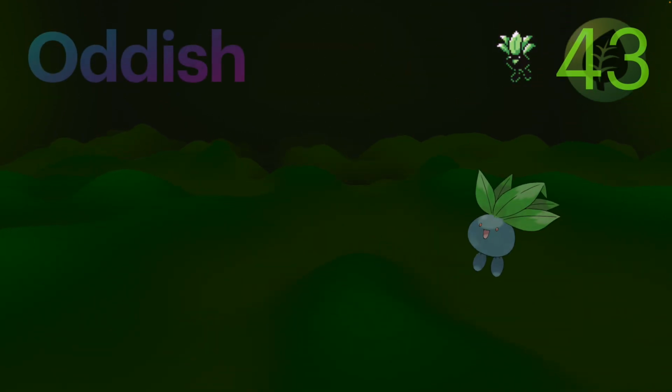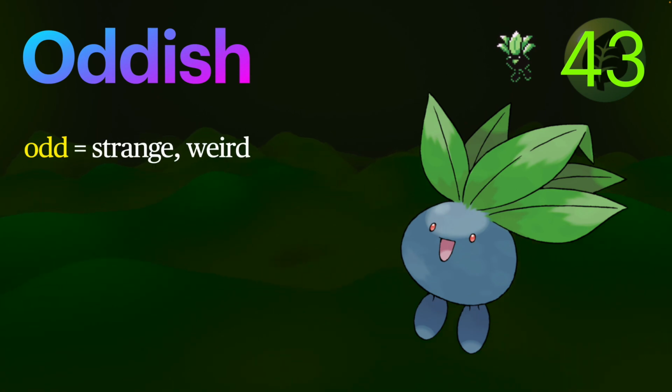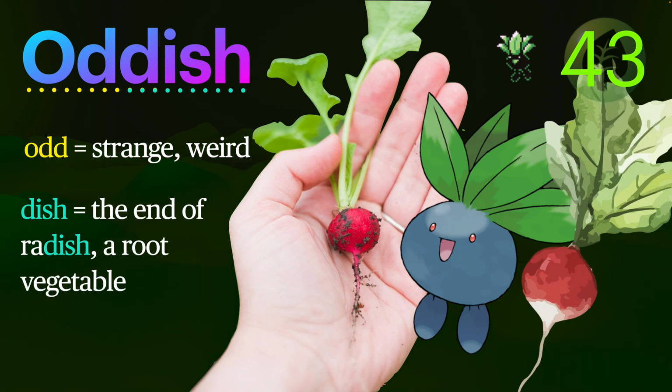Next up, number 43 is Oddish. Seems like a simple name, but odd is a word that means strange or weird, goofy, kind of like this Pokémon's face. And the dish part probably comes from the end of radish, which is a root vegetable that is in the shape of Oddish. So this name kind of makes sense to me.